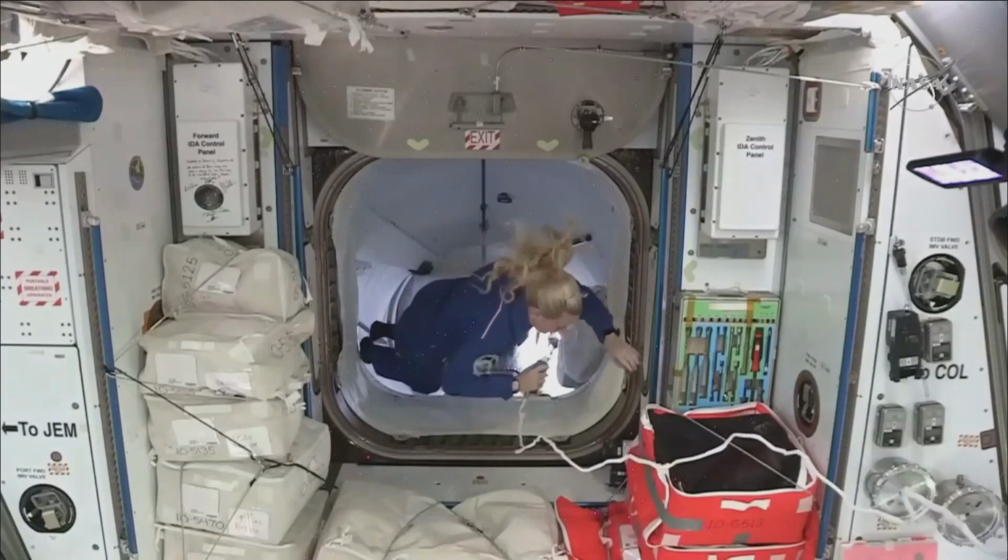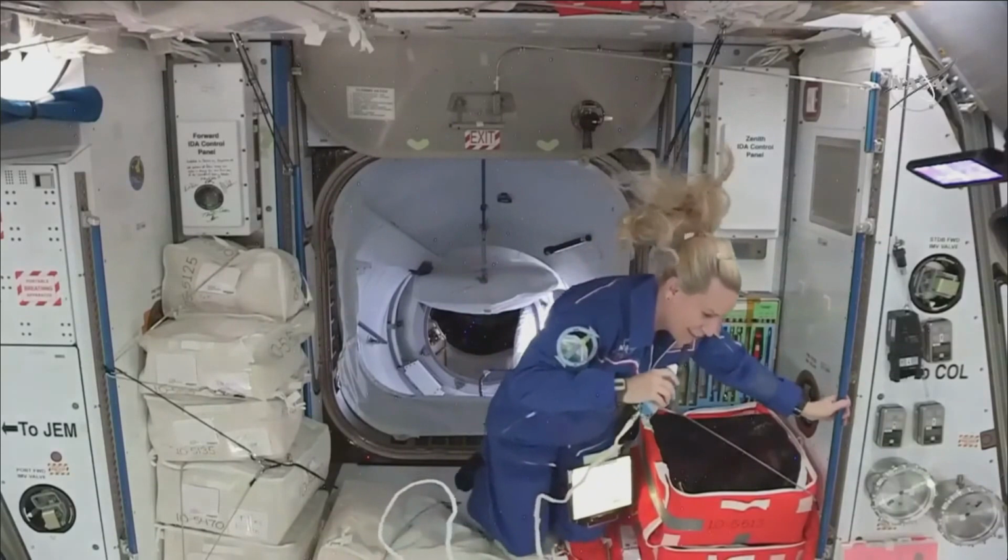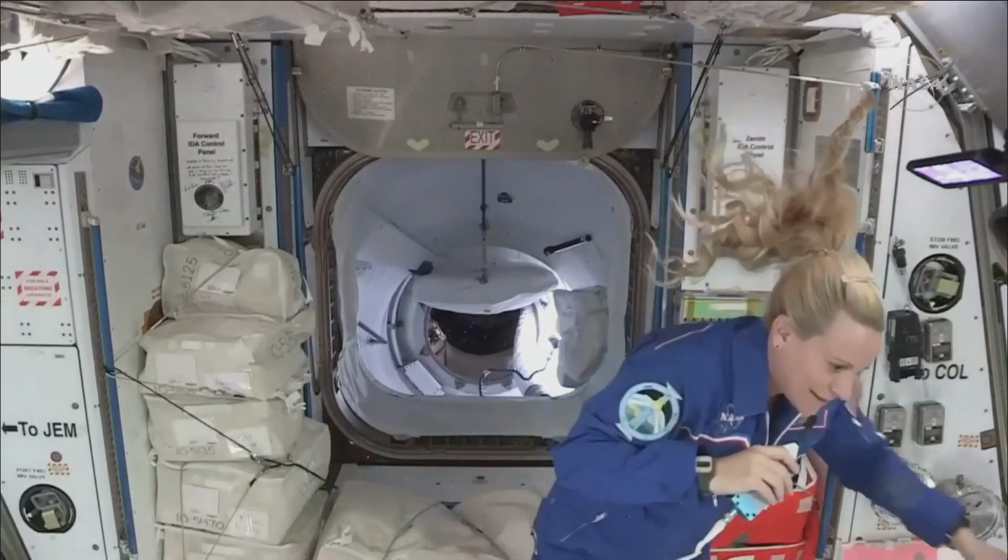Okay, copy. And my apologies to SpaceX. I came up in a different vehicle, but I'm really excited to see this one, and I'm switching over to Space to Ground 3.